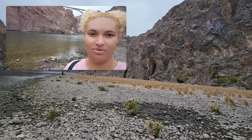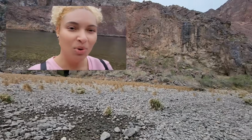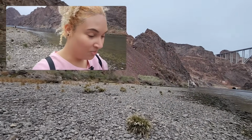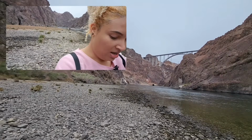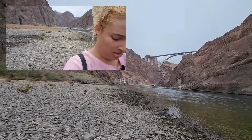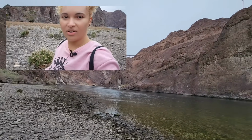I'm just walking around. Some of the people on the tour, we ran into people who hike down here. There are people kayaking over here. He was telling us that people fish over here. There's trout, catfish, stripers out here. So people do fish out here and stuff.